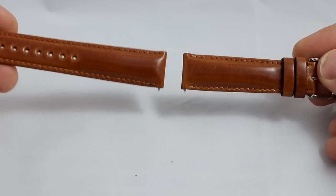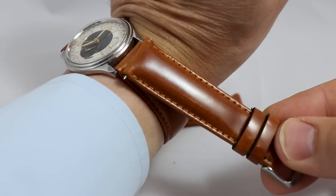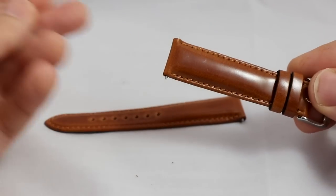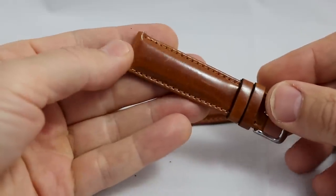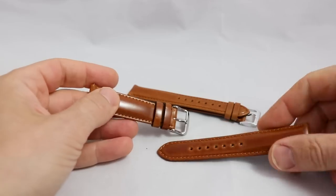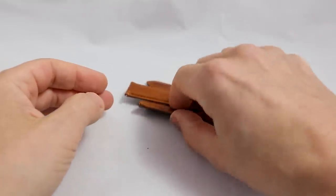So this is very expensive, but it's just a lovely, lovely, lovely look. Look at this. This is just so spectacular. And even when you pair it with a not so expensive watch, it will really add some luxury to your timepiece. And so this is, I think, a great addition for the shop. So these are the straps. They're made by a small company in Germany.